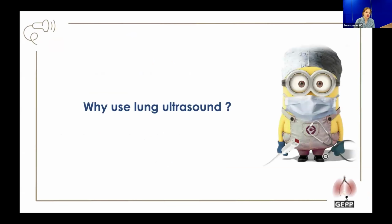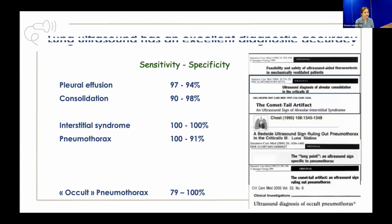So why would you use lung ultrasound if you're not using it already? Well, first of all, it works. It has an excellent diagnostic accuracy. These are works by Daniel Lichtenstein. And you can see that for most of the main diagnoses, effusion, consolidation, pneumothorax, and aspirate, it has almost the same or the same diagnostic accuracy as CT scans.